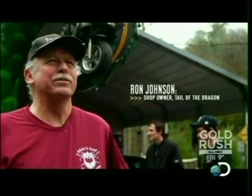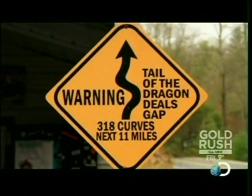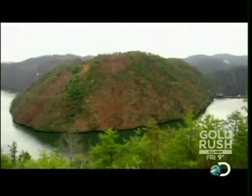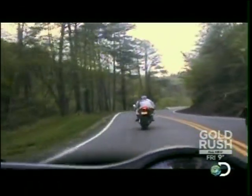It's one of the most unique roads in the world. It has 318 curves and 11 miles. It's out in the middle of nowhere. There's no intersecting roads, no houses. A former Cherokee trail, the Dragon was paved in the 1930s. For decades, locals and lost tourists were the only ones to brave this road. That is, until the 90s, when daredevils started flocking here from around the globe to test their driving skills.